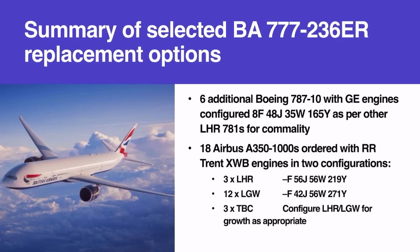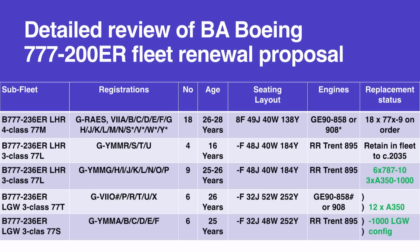So if we go back to this table, but just revisit it to look at the replacement status, 18 777-200s replaced by 18 777Xs, retain the 4 younger aircraft, 9 777-200s in the 3-class configuration with the Rolls-Royce engines would get replaced with 6 Dreamliners and 3 A350s, and then 12 Airbus A350s to Gatwick to replace the 12 aircraft that form those 2 fleets of 6. So that is the strategy that I'm outlining.